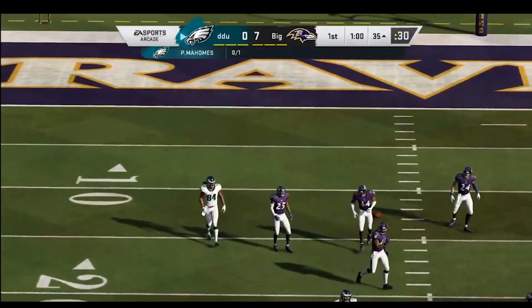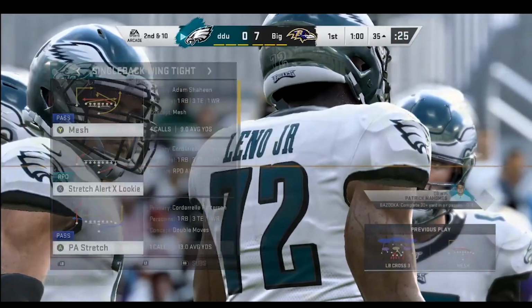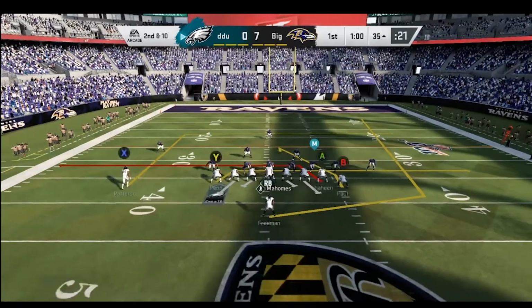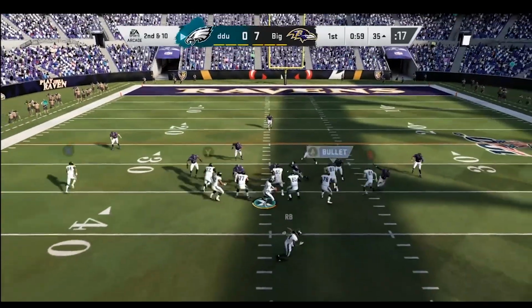And that's going to be incomplete. Too tough to hold on to that one. It's second down. That would have been a great catch, but it's real difficult to hold on to it because it was contested all the way. Would have been a great play if he had been able to haul that one in.